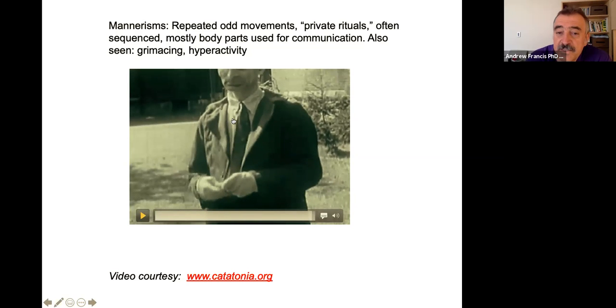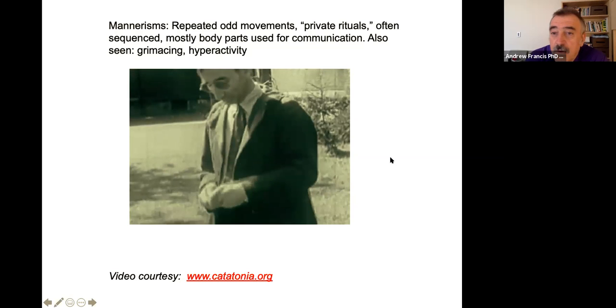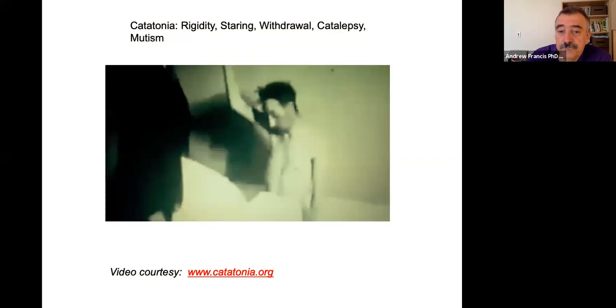Much more subtle is that he's got some grimacing in the face, which is another catatonic sign. Okay. So these are two classic examples of catatonia. One is the more common stuporous, retarded, or withdrawn catatonia, and the other would be a hyperactive or excitable catatonia. So I just showed these as exemplars of what it can look like.